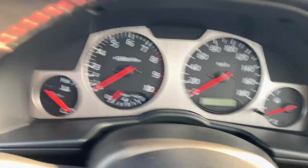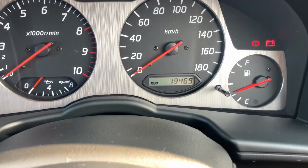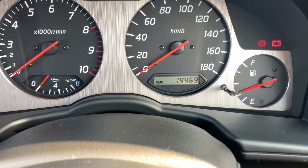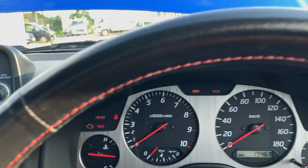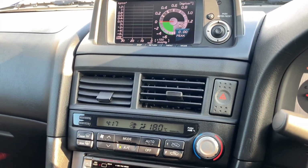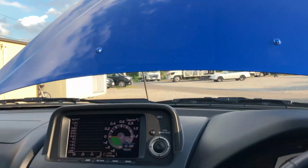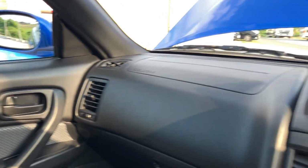Let's go here. And there we go, 19,468 kilometers. This is extremely low, and this is one of the biggest reasons why this car is so expensive. I mean, again, after 25 years, a mileage this low is a big deal. And even though the other car is in a pretty good condition too, it's still the difference of 100,000 kilometers driven.